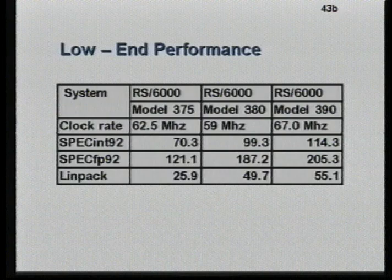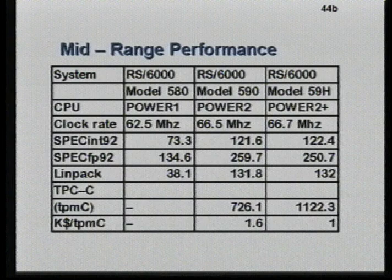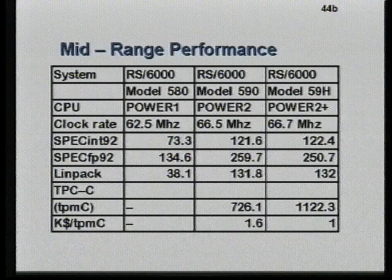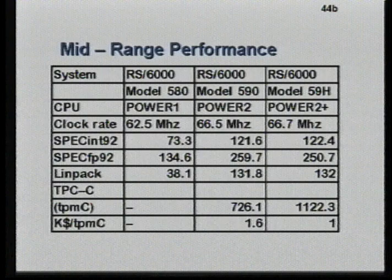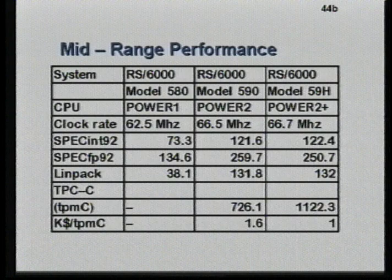Now, looking on down, comparing the 580 with the 590 and the 59H, again, the original POWER1 was at 62.5 megahertz. With a slight increase in the clock speed, we have a significant increase in SPEC numbers. LINPACK has quadrupled. And the other main thing to note here is going from the 590 to the 59H, a significant increase in the TPCC transactions per minute capability, and that's primarily due to the level two cache. That number there is the highest TPCC rating for a uniprocessor in the industry today. And the K dollars per TPMC was actually reduced on this system.